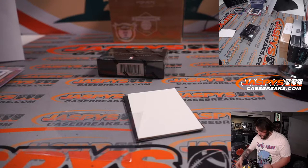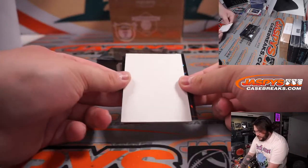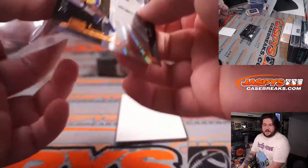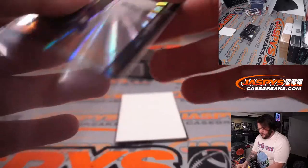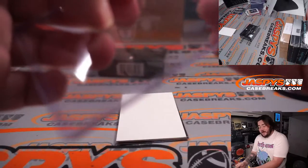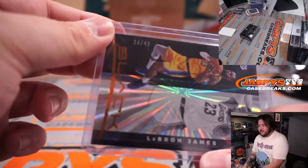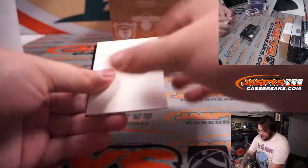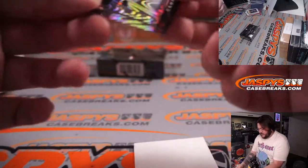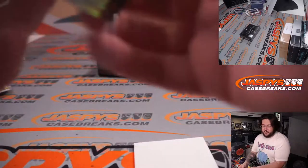RPA. Got our other numbered cards. Nice. 24 of 49, LeBron James, Lakers edition. Josh getting a nice one. Two of the best players in the league getting numbered, the LeBron James and then the Alex Caruso from a little bit earlier. Almost a number match, but 24-49 LeBron James. Nice one on the last card of this box. Phoenix Suns, nice. Cam Johnson, 14 of 65. That's going to go to Brian F.